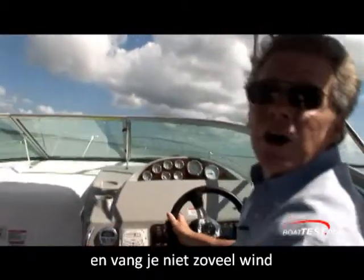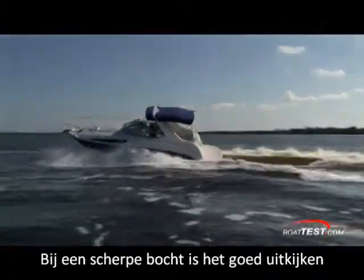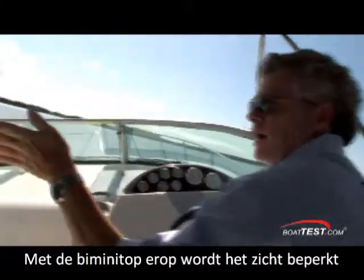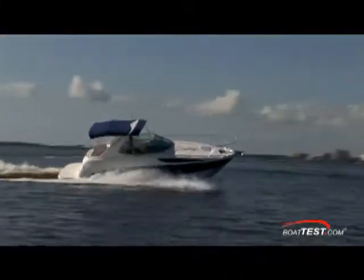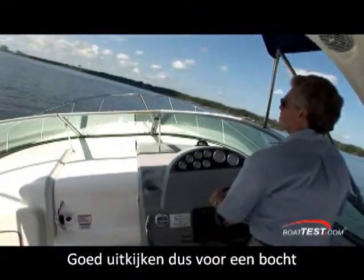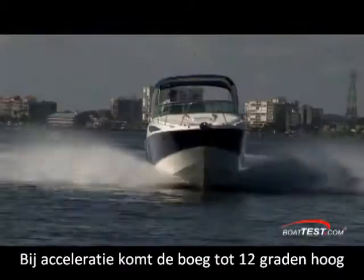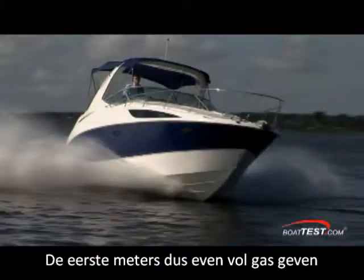Putting the boat into a turn, you want to make sure that you look around you before you make the turn. There's about a 5-degree bank angle, but with the bimini up, as you look out the side, you can see that a lot of your visibility is hampered. So you're going to want to pay attention to that and make sure that you look before you make your turn. When accelerating, the bow comes up about 12 degrees, so you don't want to be shy about hitting the throttle to get on plane and regain your visibility quickly.